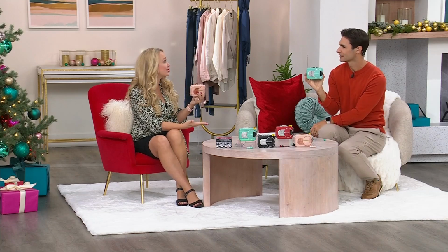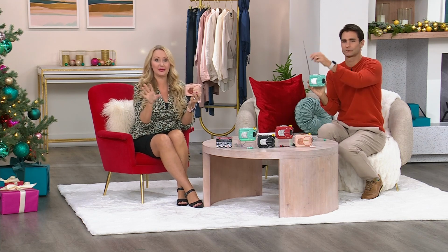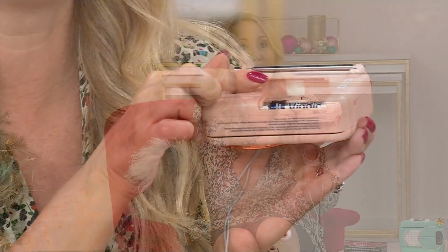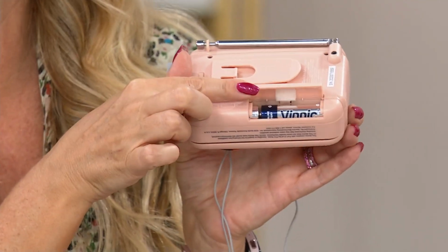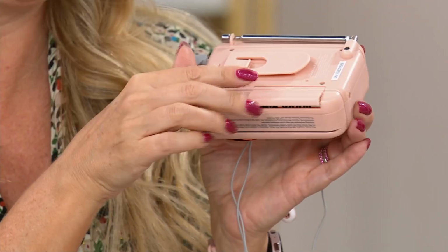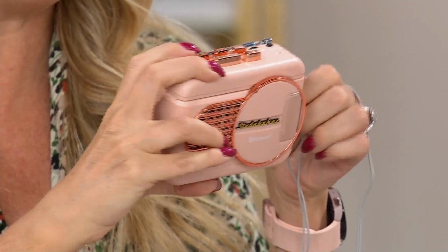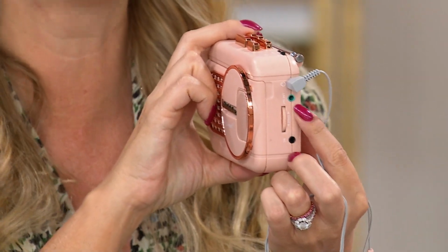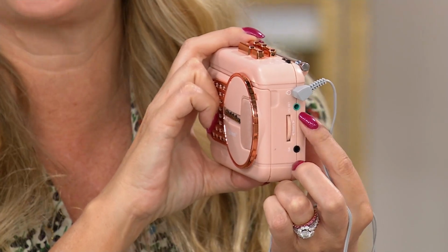Like you said, for emergencies, great to have that battery-operated radio. Couple of different ways to power it here. You are getting, let me put down my antenna so I don't put myself in the eye, you are getting the batteries included. So if you are gifting this on Christmas morning and your recipient opens it right up, you're getting those AA batteries. They come included. There is a DC port over here on the side. So if you happen to have that cable, you can plug this right into wall power. A lot of us have those cables in our home.